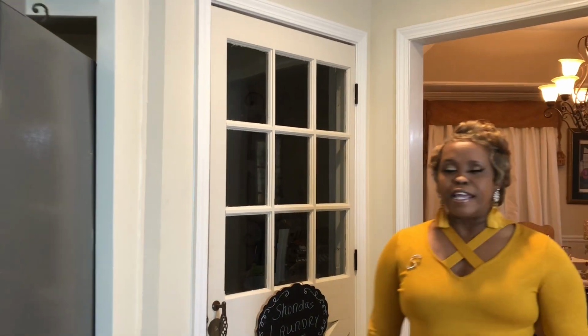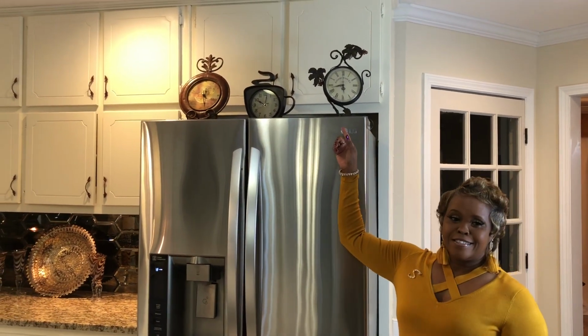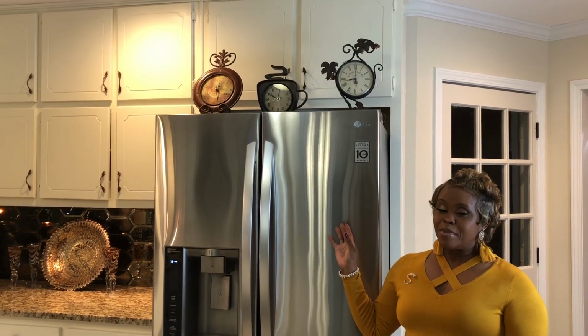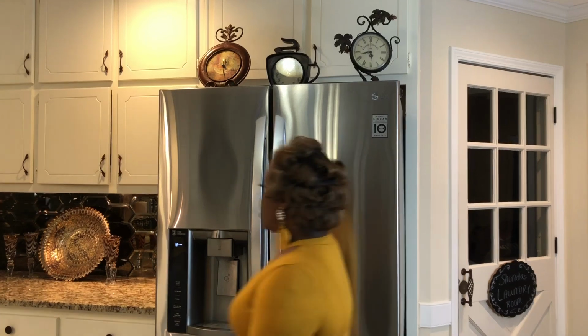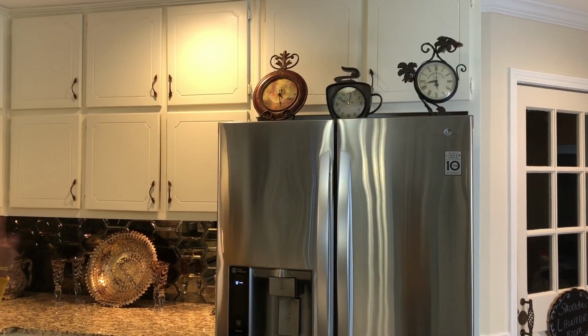So you walk in and you step over to my refrigerator, of course, and up top, you have to see my clocks, because if you don't remember, I love clocks. I am a collector of clocks, so look back at my clock video that we have. So we come over, the first thing I want to mention are my cabinets.